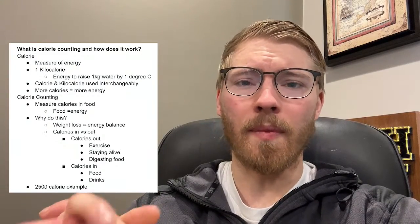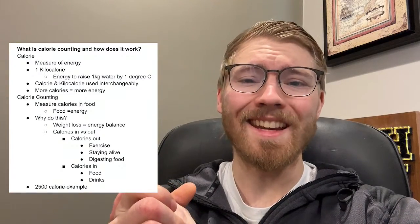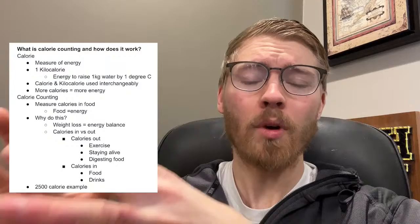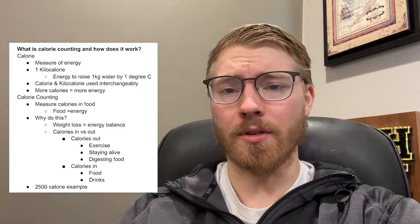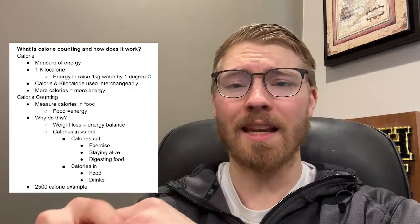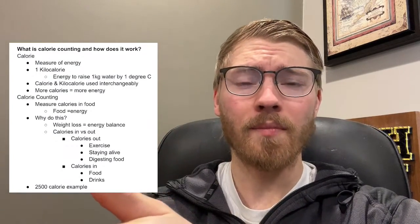So let's just look at an example of somebody who needs to eat 2,500 calories a day to maintain their weight. And hopefully this will give you a little bit of context. So we need 2,500 calories to maintain this person's weight. If that person starts eating 2,000 calories per day, as in they're eating 500 fewer calories per day than they need to maintain their weight, they're going to lose weight.